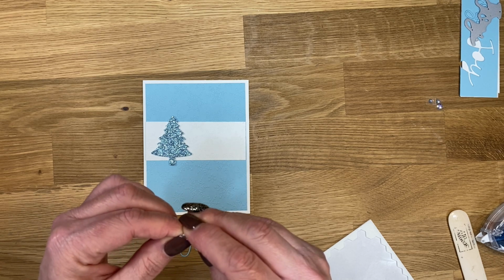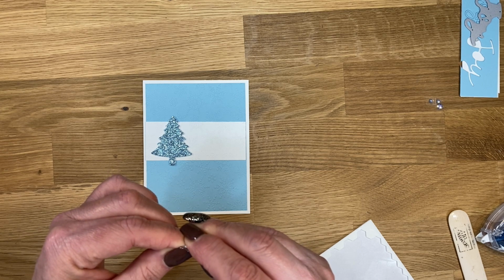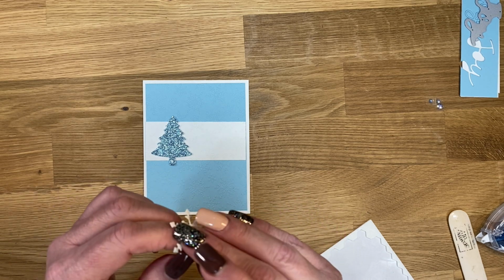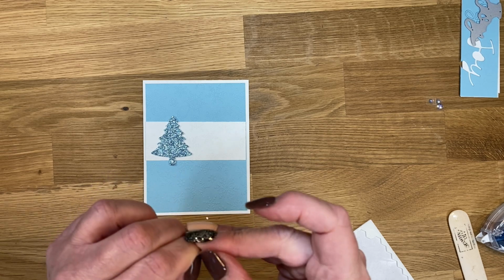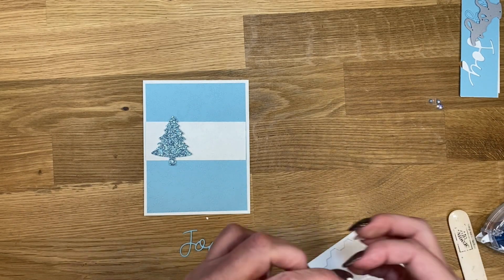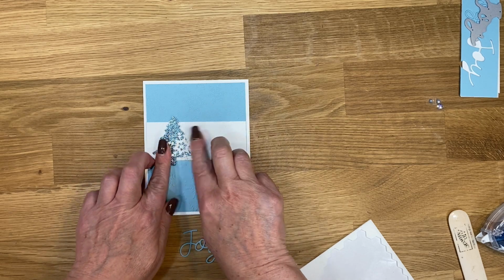So let me just find a good spot where I think I can start peeling that backing off. This is probably the hardest part in the whole project, trying to get that backing to start. Normally you can see it where it's starting on one of them, but I'm not finding that, of course. There we go. So just find a spot and then just gently, you don't want to rip anything, so just gently peel that off. And then we're just going to place the snowflake somewhere like that.